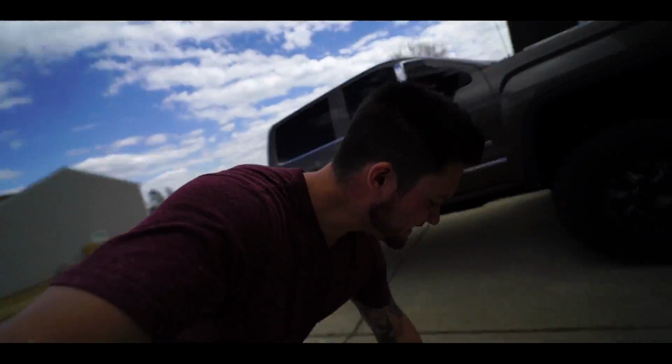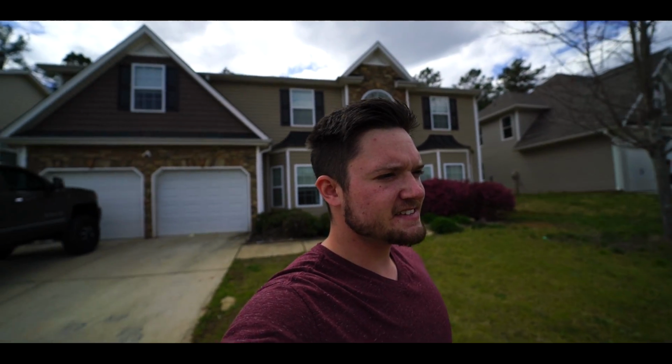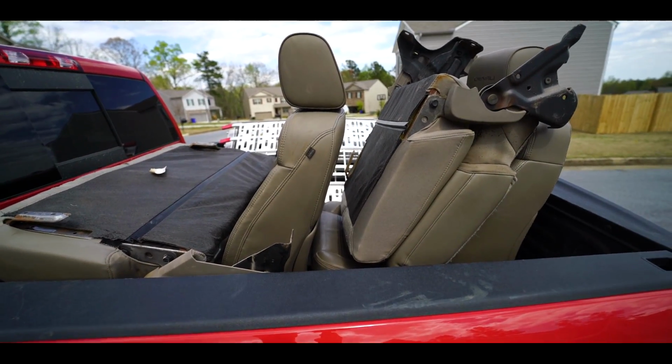Got to use the old fan technique, which works good. But while that's drying, it's time for me to take these to get them reupholstered. They are disgusting.